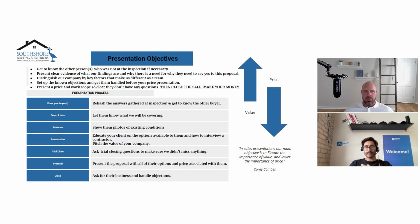We also need to present clear evidence of what our findings are and why there's a need for them to say yes to our proposal. So let's say you're doing a roofing and you do a roofing inspection, you found a bunch of damaged shingles, you found clear evidence that their roof is just smoked. You take pictures of that, you show them clear evidence of what's going on, what your proposal is, what your solution is, and get them to agree that, okay, I do understand why I need this service, so that that doesn't become an objection later on down the road.